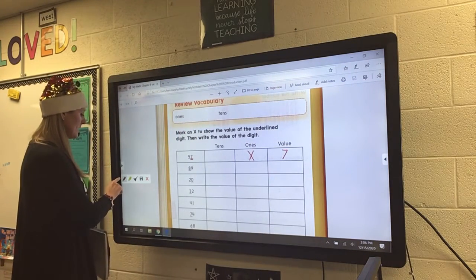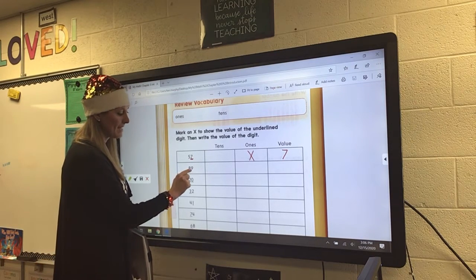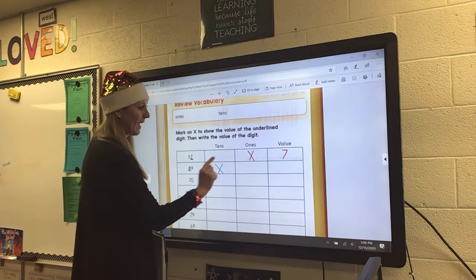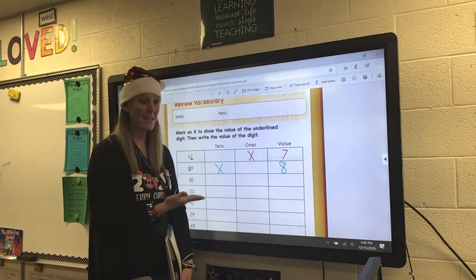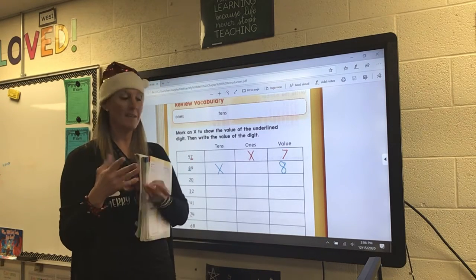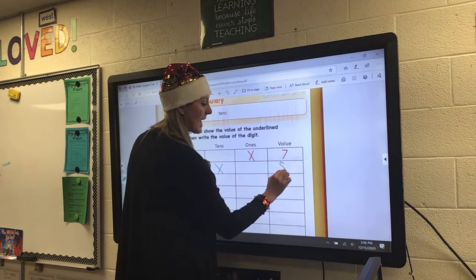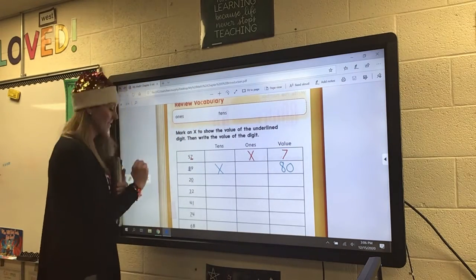Now on the next one, it says 89. Now the 8 is underlined. So the 9 is in the ones, the 8 is in the tens. So we're gonna X the 10 spot, because that's where the 8 is. And then what is the value of it? I'm not just gonna say 8, because if I just say 8, that means I have 8 ones. I don't. That means 8 tens would be 10, 20, 30, 40, 50, 60, 70, 80. So I would have 80, that is its value. That wasn't a very good 0. 80, because this is 89. You can hear that, 80.